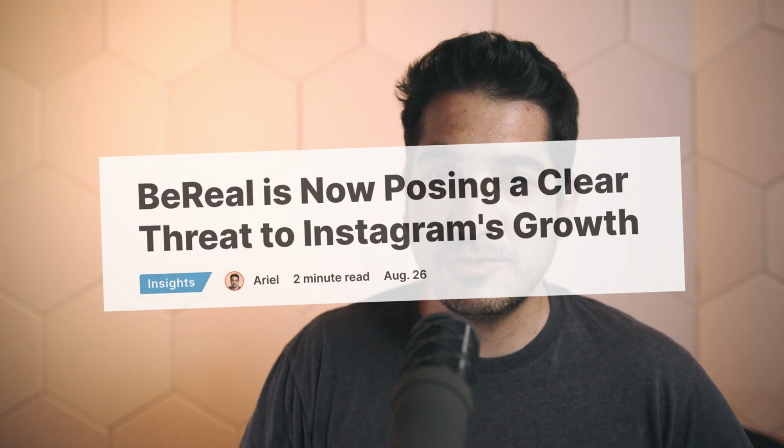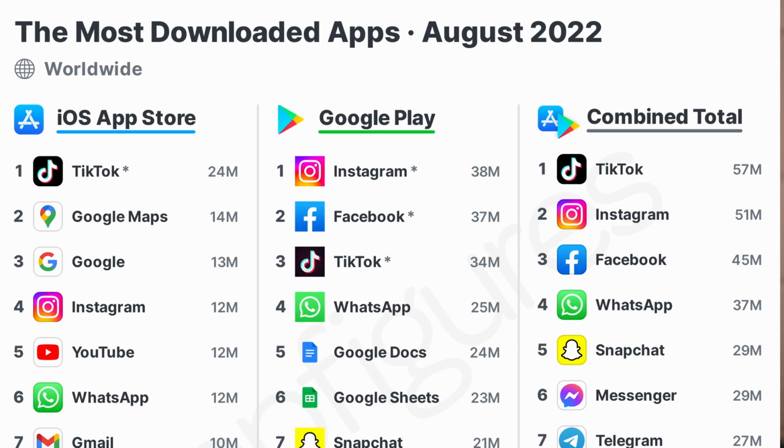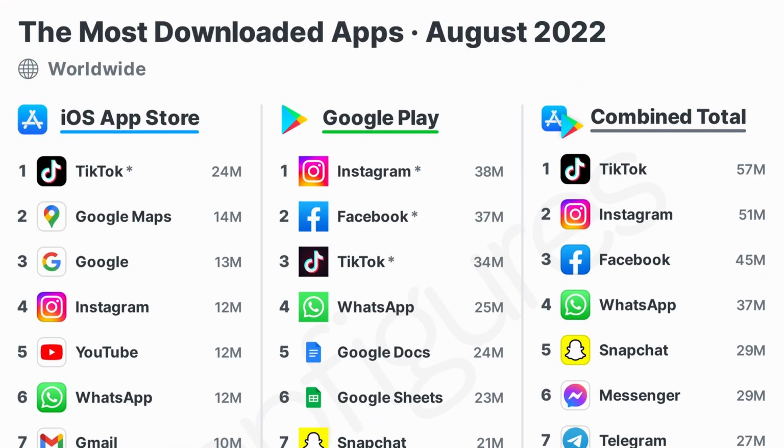This month, I crunched the numbers and ranked the most downloaded apps in the world in August. And BeReal, the latest sensation to take over the App Store, made the list. Kind of. BeReal wasn't the most downloaded app in the world in August. The crown goes to TikTok, which maintained its lead over rival Instagram with 57 million new downloads in August, according to our estimates.